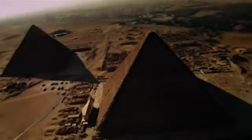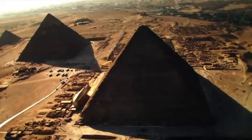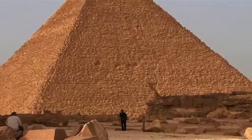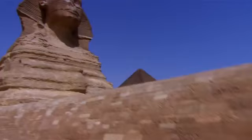It's the only one of the seven wonders of the world that is still standing today. 5 million tons of stone, stacked 146 meters high, 4,500 years ago. The Great Pyramid of Khufu is the tallest, largest, and most enigmatic of all the pharaonic constructions. 45 centuries later, the mystery lives on. How was the pyramid actually built?